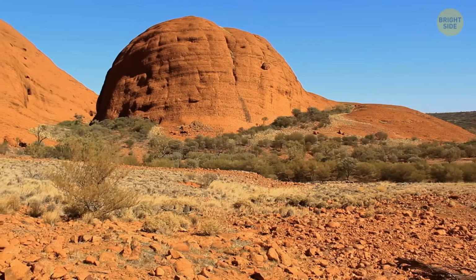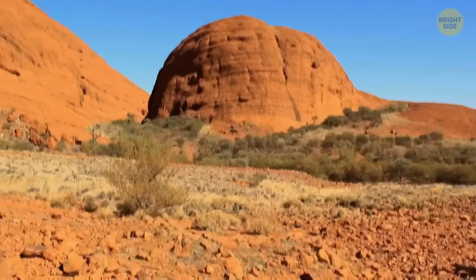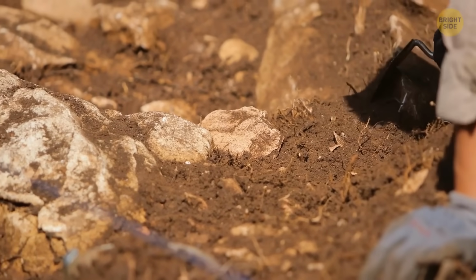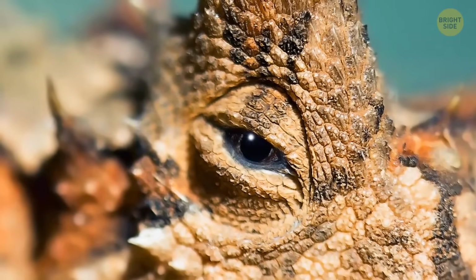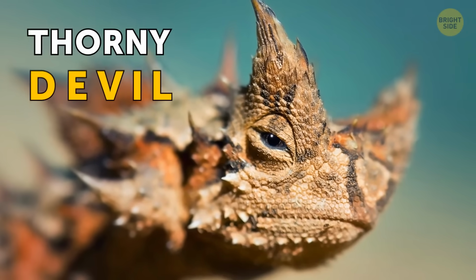Okay, from ocean to desert, you're in Australia and longing for some water. You see a likely spot and start digging the ground, only to stumble upon a creature straight from the depths of neither, all covered in thorns. It eyes you suspiciously and slinks away because it's just a thorny devil.